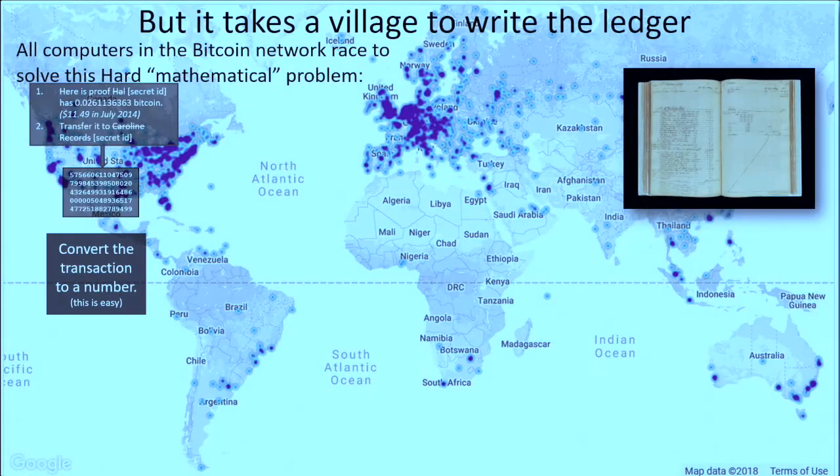So the first thing we do, here's this transaction. Remember we saw this before? You can just take my word for it, we can turn this into a number. There's lots of ways to do it. Just take every letter, assign it a number, and stick them all together. So it's literally a number that you're getting.